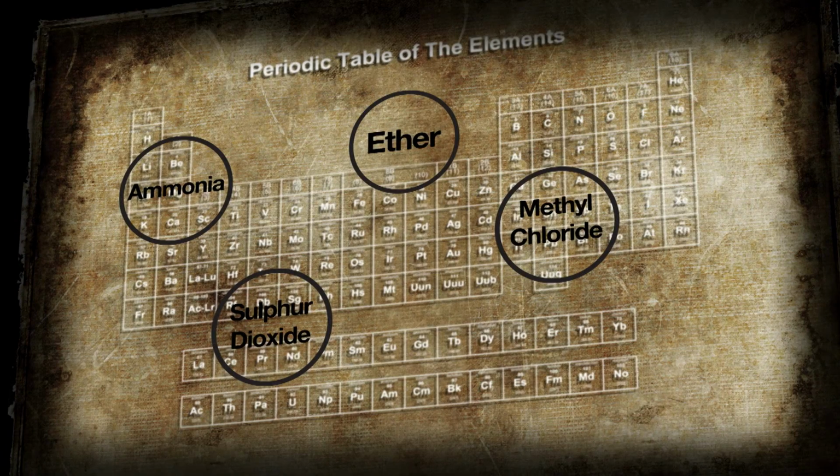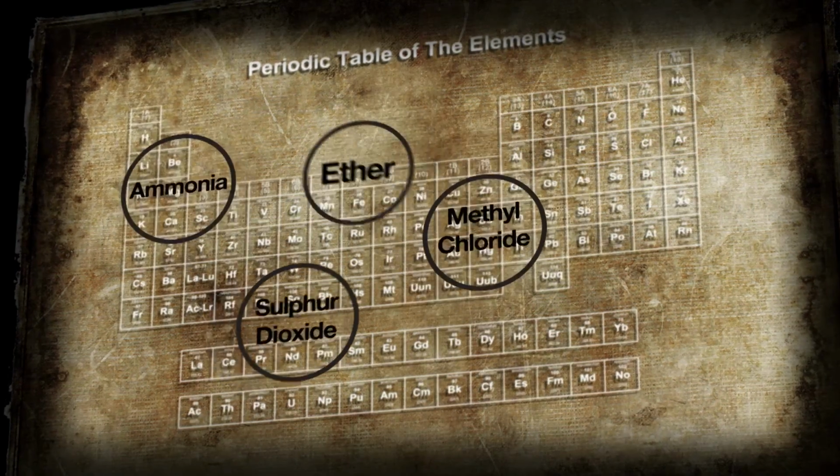They had ammonia, which was pretty flammable and pretty toxic. If you breathe in ammonia gas, it's immediately very toxic, so the eyes would start to water, your throat would become sore. It can cause chest pain, difficulty in breathing, and if you have enough of it, it can cause circulatory collapse and even death. You had sulfur dioxide, which was extremely toxic, and then you had methyl chloride.